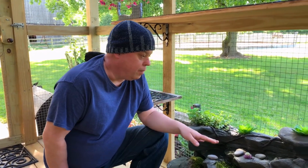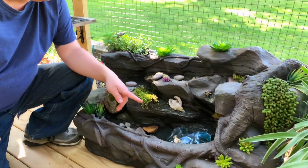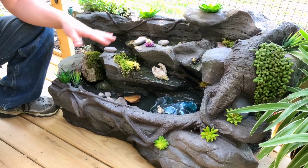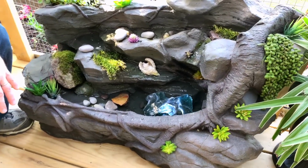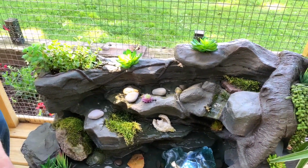At a garage sale, we found an old fountain. We did a makeover on it. It was pretty beat up, and we put an old piece of glass in there. Sometimes they drink out of it or just play in it. And the fountain's been a lot of fun. It's relaxing, and they seem to like it.